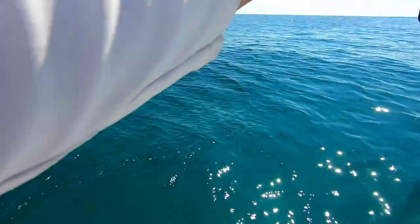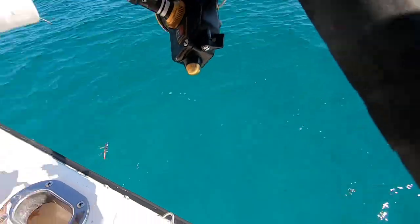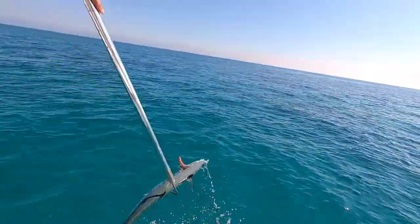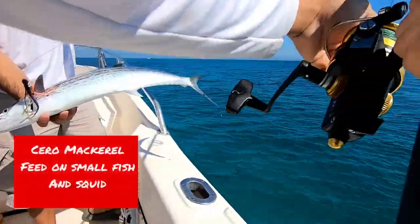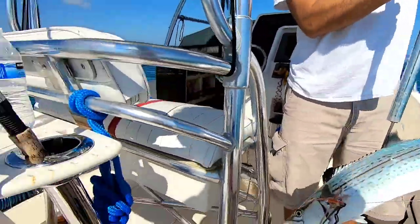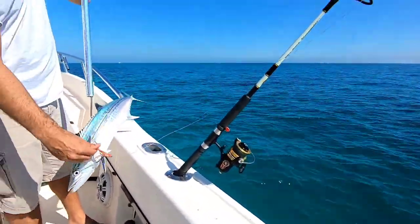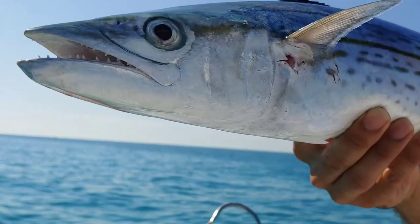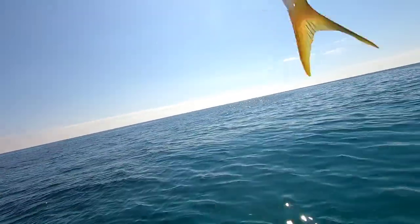We're on something big. Don't go crazy, dude. No, this isn't big enough. Big Mackie, Sebastian. A what? Woo! Nice. Huge mackerel. This is a cero. Nice. Look, you hooked them in the side. Somehow that always happens when I catch mackerel. That's why it didn't cut us off. My GoPro always starts recording too late.